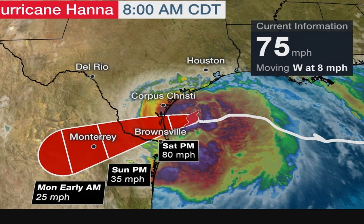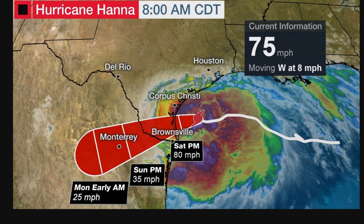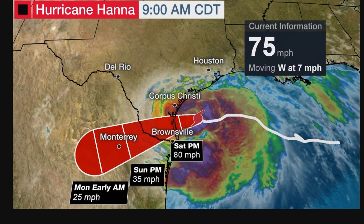As you see, Hurricane Hanna right now, the 8 a.m. Central Time update. So this is just an hour update, just an update right now. It is now moving at 7 miles an hour. This is a new 9 o'clock update. This is just updated 10 minutes ago. It is now moving at 7 miles an hour.